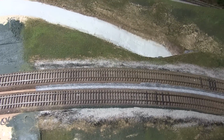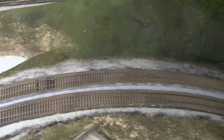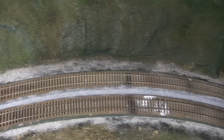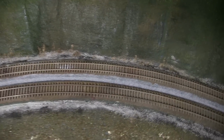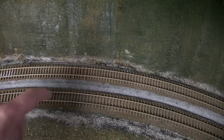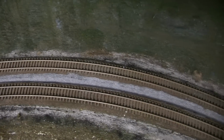The center ballast there seemed to work out pretty good. Came back and just vacuumed it up, so there's a nice little base layer of the ballast that we're going to use. Again, I especially wanted to get it in here where the track's the widest because I widened the spacing only on the curve. So that seemed to work out pretty good.